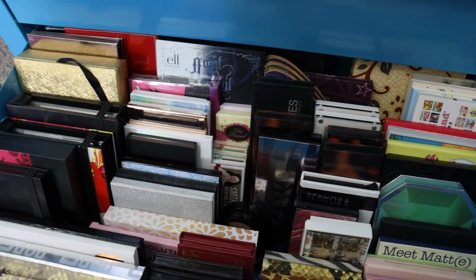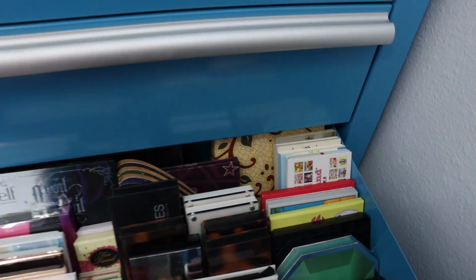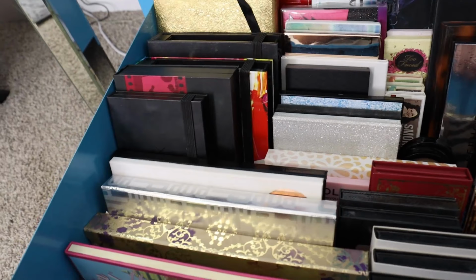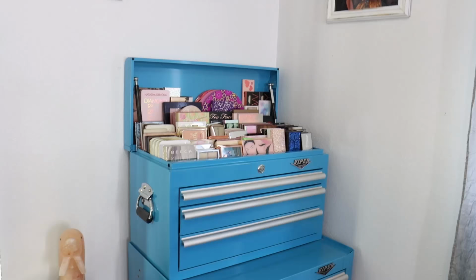I think one of the first ever influencer collaborations was that Sigma palette right there in the back. That's the first one that I can ever remember that was done. And now look at what we have nowadays. Collab after collab, right? So that was the blue toolbox.